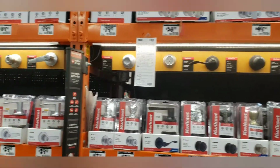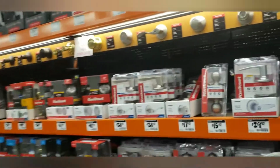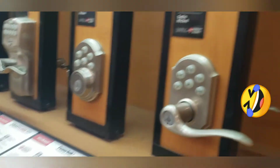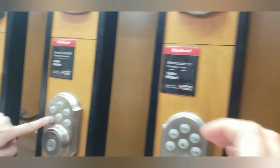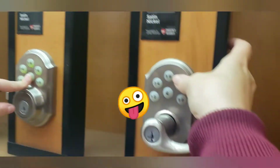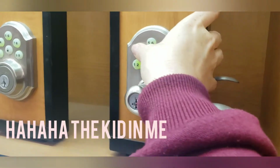Okay. Let me get back with you guys because I have to be on the hunt for something that says smart key. I feel funny too because yes, my daughters know best. My daughter does know, but I'm right here too.